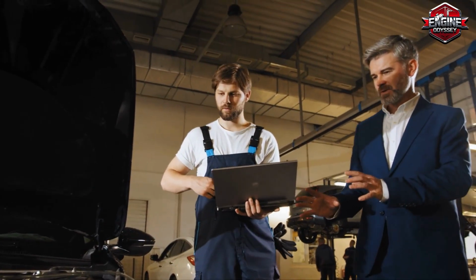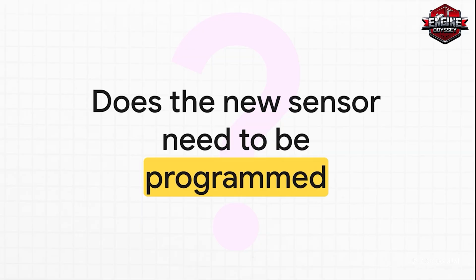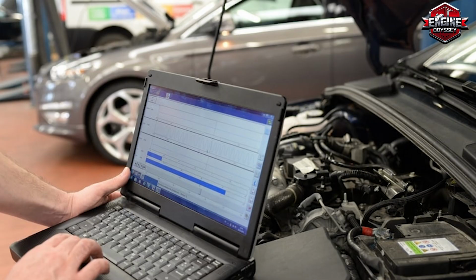Now here's the real kicker. This is the one question that might just make the decision for you. Does the new sensor need to be programmed? On a lot of newer cars, you can't just slap a new sensor in and call it a day. It needs to be calibrated or taught to talk to the car's computer, and that requires special dealer-level scan tools. That's a step that's pretty much impossible to do in your driveway.